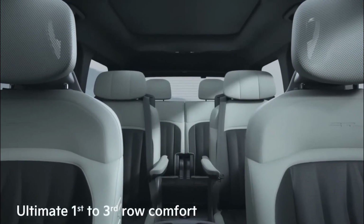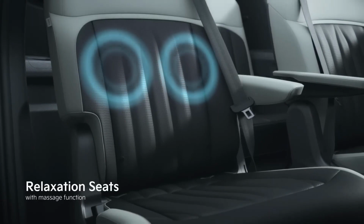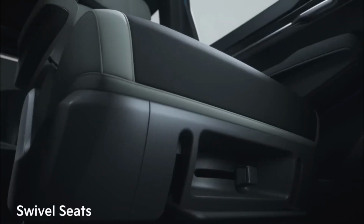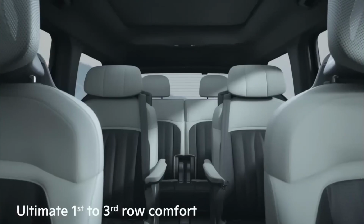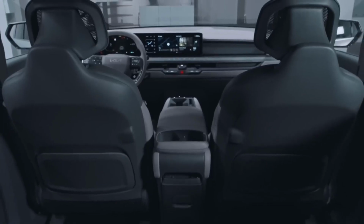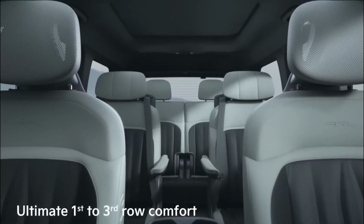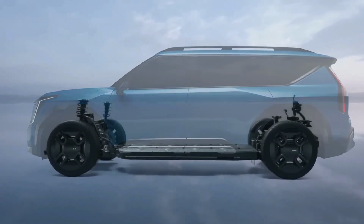Instead, the United States will receive the available second row power adjustable seats with leg extensions, heating, and ventilation, which are essentially first-class seats. The second row seats will also get a relaxation mode, which can only be evaluated once it's been officially released. The EV9 will come in two trims. There's one for 6 passengers and another for 7 passengers. Its long wheelbase and length give it more room to play with in the interior.